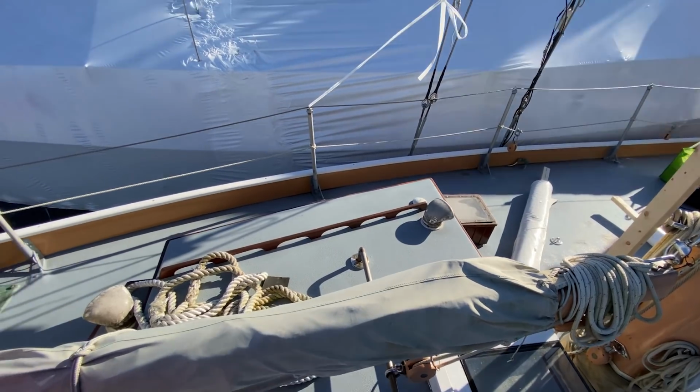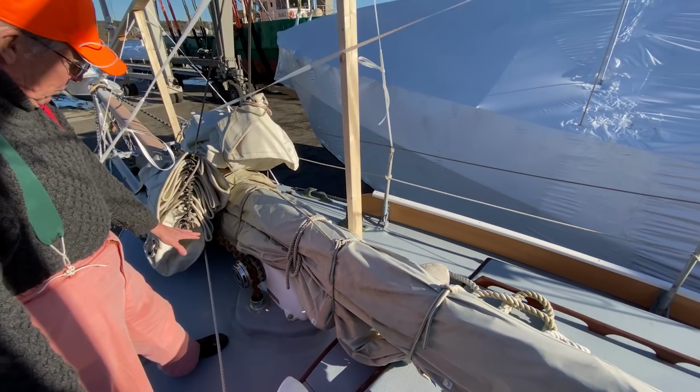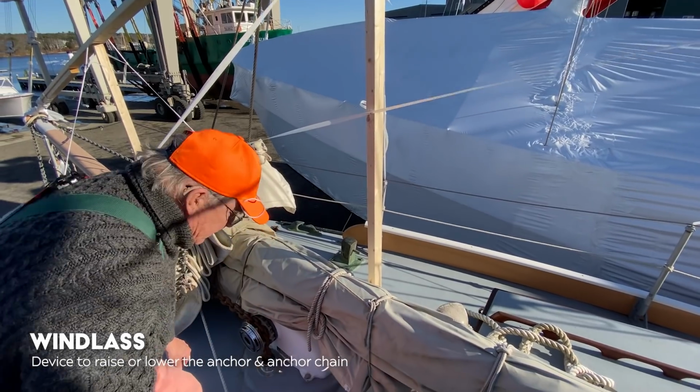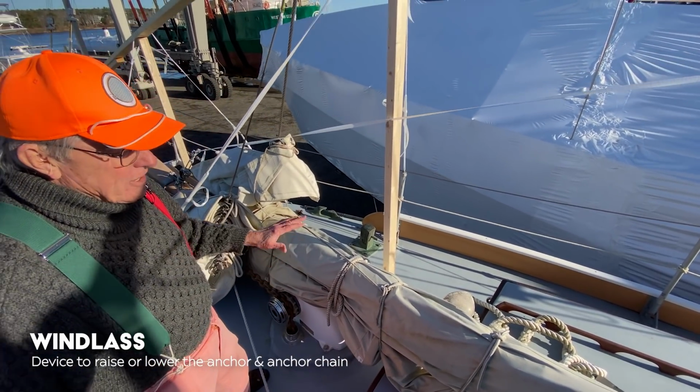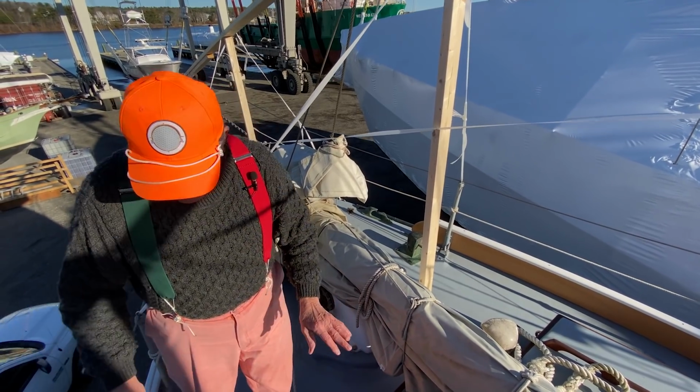Underneath here is a very large hydraulic Maxwell windlass, and with chain links that look like they came off the Titanic. Everything on here is just massive. But as you look around, notice the paint, notice the finish.